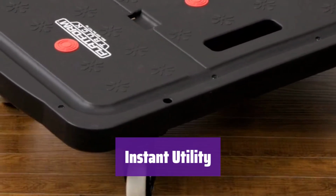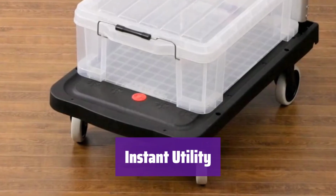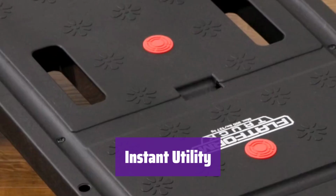This lightweight and portable cart comes fully assembled, so you can start using it right away. It's perfect for small moving jobs and incredibly handy to keep around your home, office, or garage.